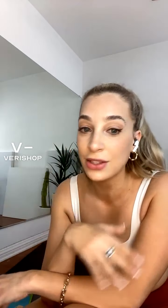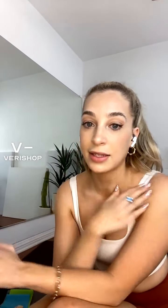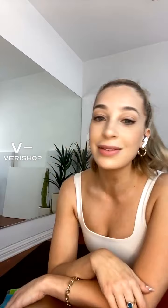But I have a million pieces from Girlfriend. Their pants are great. This bra, they have a couple of other bras that are really nice and supportive. And if you're just joining, sizing wise, this is an XS. I would get a small or an extra small, depending on how I feel. Sometimes you don't want to be in the tightest bra ever. Any other questions? I think that's good.